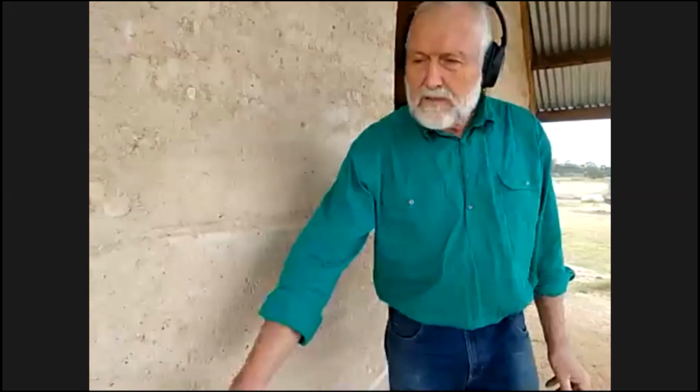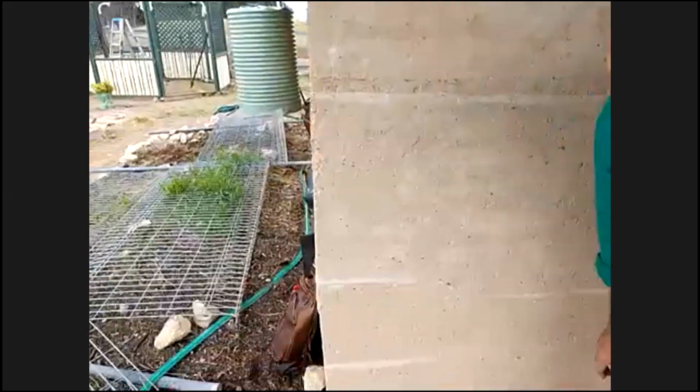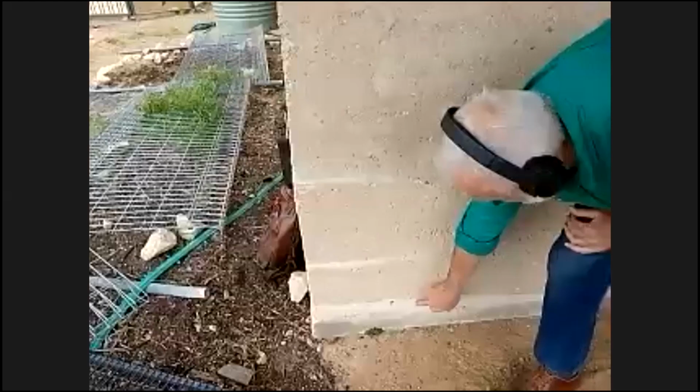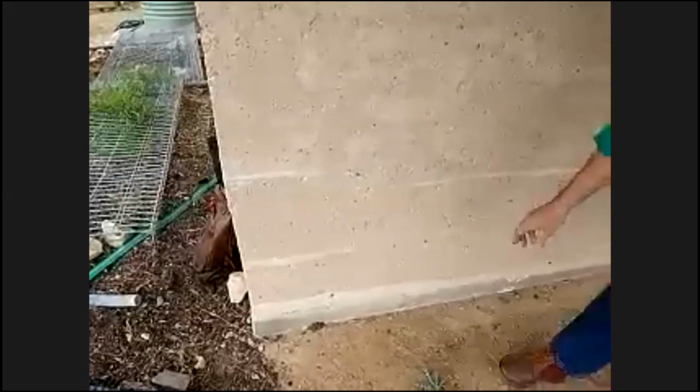On the corners, if you maybe zoom on that, he has them a little bit closer, so you get more erosion control there. And we also have another layer as a skirt layer, so any splashing, whatever, and inside the building, you've got that harder layer. So this is cement-free rammed earth.